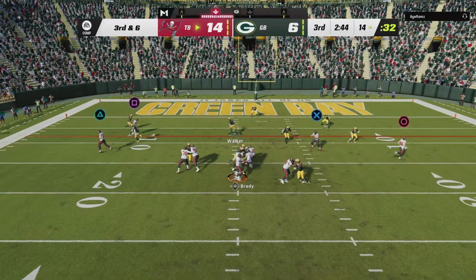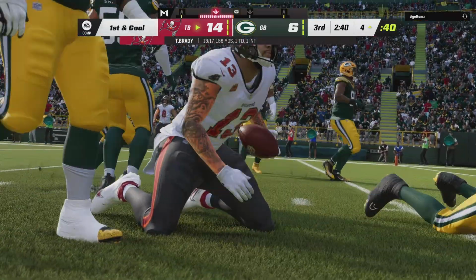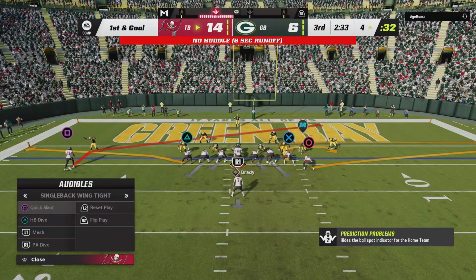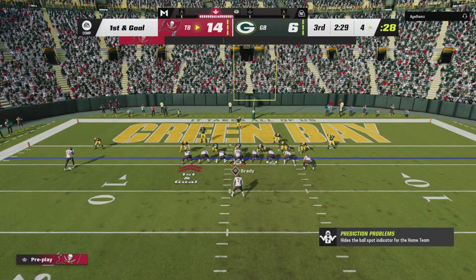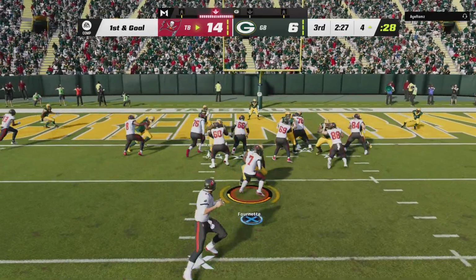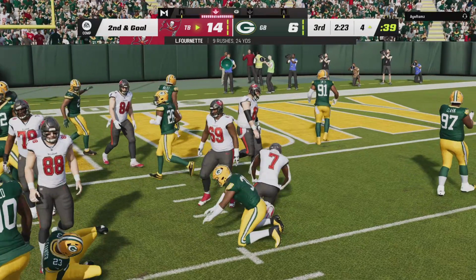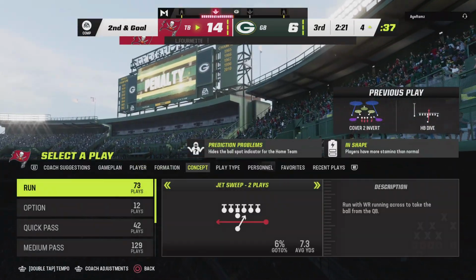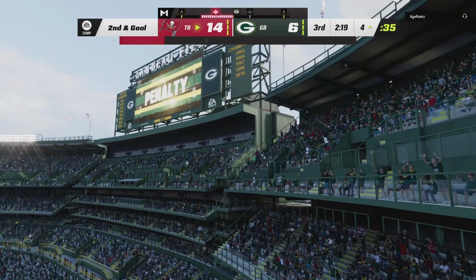Brady now to throw. Over the middle to Evans. And the Bucs are going to have 1st and goal as they try to finish off this drive with 6 points. Fournette. And he's maybe going to get this back to the 4, but that's about all. No gain on the play that time, and it sets up 2nd and goal.